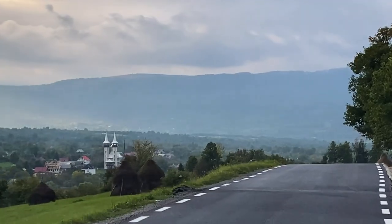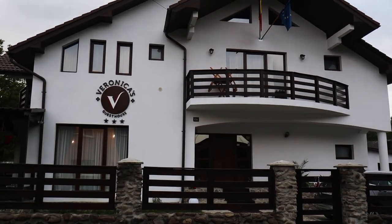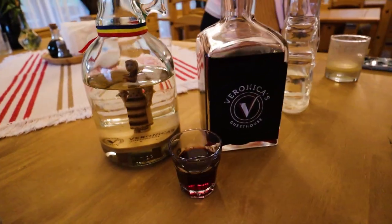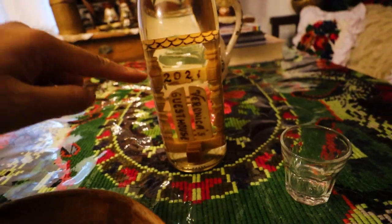Almost there, guys. All right, welcome to Veronica's guest house, everybody. This is exactly the kind of accommodation we love. Family owned, very homey, and I will say the best welcome drinks we've had so far. The bottles included. Check this bottle out. Amazing. Wow. Veronica's guest house, magically inside the bottle. It's like the gate we entered from.